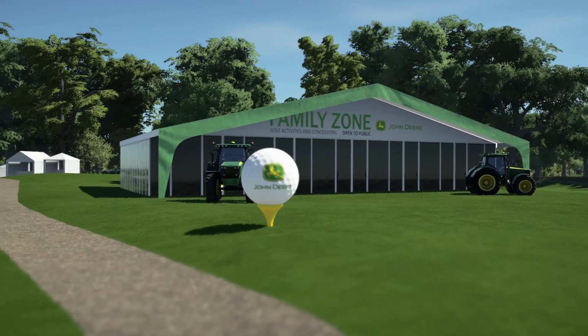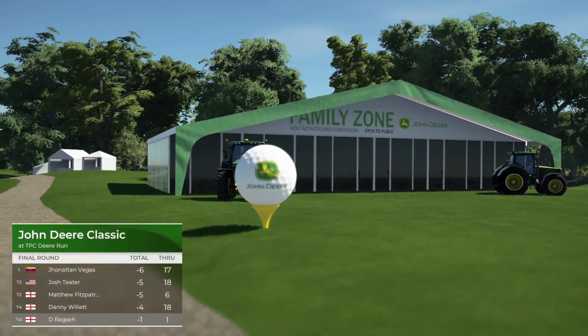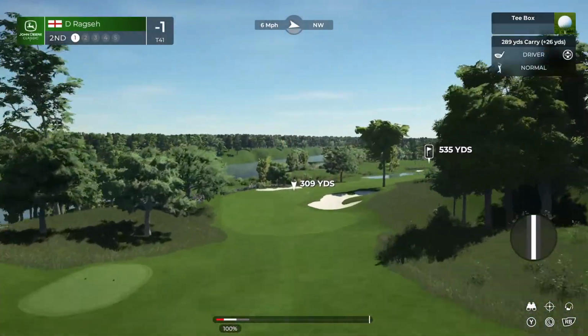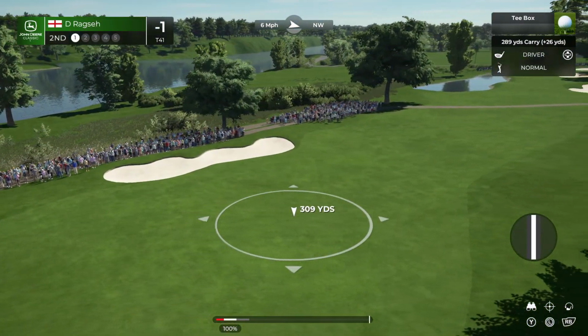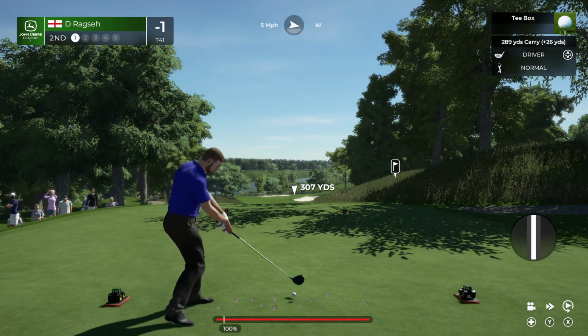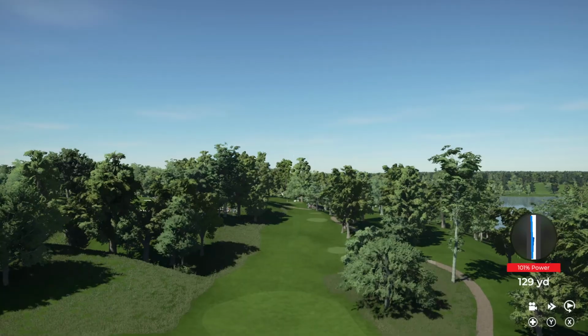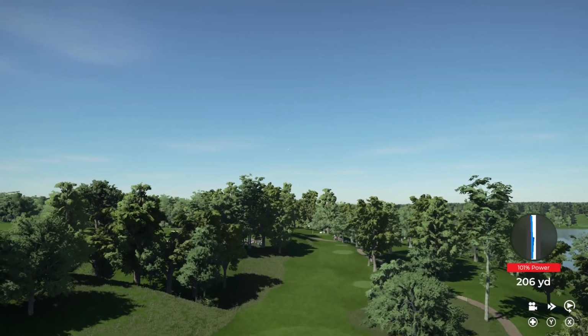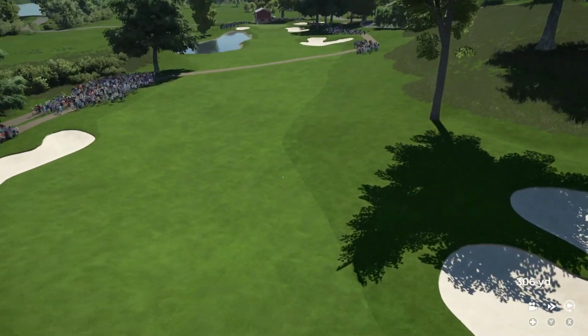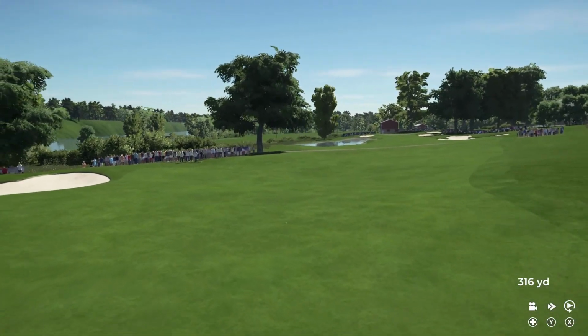Currently 1 under for the event. Making birdie on the first always puts you in a good frame of mind. It'll be fun to watch the round progress. And coming off the birdie, they'll be proud of themselves, with a chance to keep it rolling. Par 5, 551 yards long. Players will be looking for opportunities to make 4 here, but if they're out of position, 6s come on you quickly.